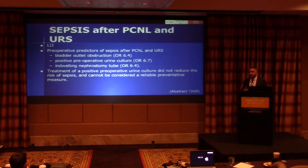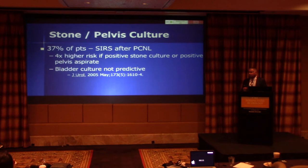If the urine culture doesn't predict who's at risk, what does? If you do a PCNL, one can send an aspirate from the renal pelvis. That'll be more predictive of what bacteria is growing. Or you can crush the stone up and send that for culture.